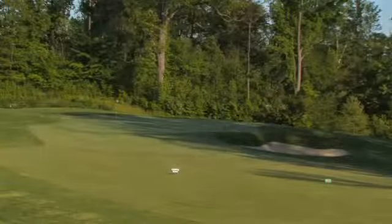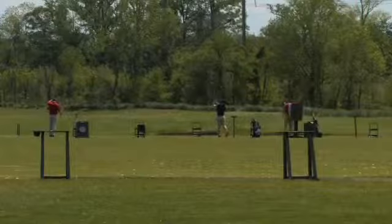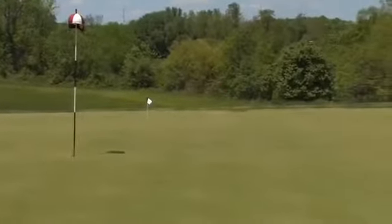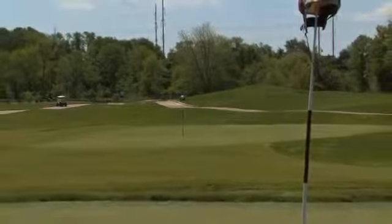Another special feature that separates White Clay Creek from most venues is its remarkable practice facility. White Clay Creek provides a 60,000 square foot natural bent grass tee box, a 7,500 square foot bent grass putting green, and 2 separate 5,000 square foot short game greens, all in mint condition.